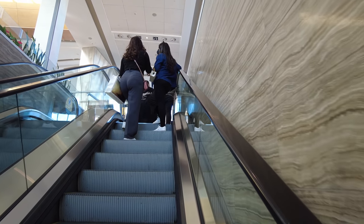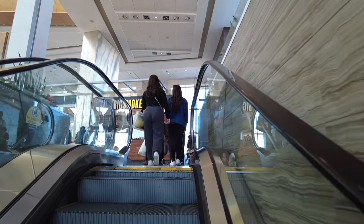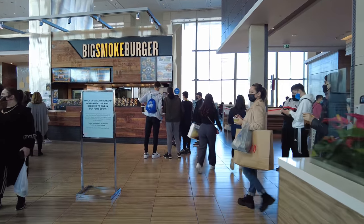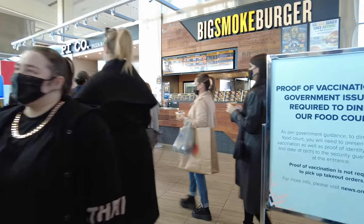Back in 1989, they built a large canopy to the south, and the food court was located up in that. That was the first time it was relocated. And that whole part of the mall has been redeveloped. And now the food court is up here.